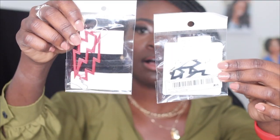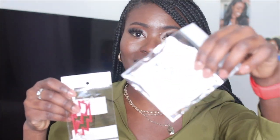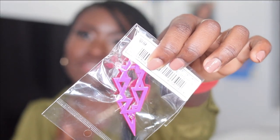Ooh, yes. These earrings I bought extras of. I got them in different colors because why not? What do you call this? Lightning bolt earrings. It would have been embarrassing if these weren't the same lightning bolt earrings. But yeah, I got the lightning bolt earrings in red. Then I also got it in black. Isn't it cute? I got it in pink now. So I have red, black, and pink. And each of these earrings cost me $1.63.